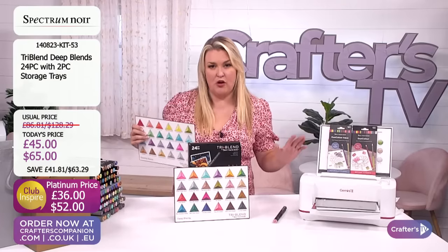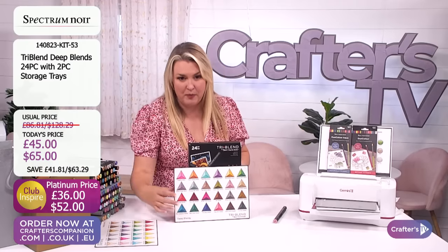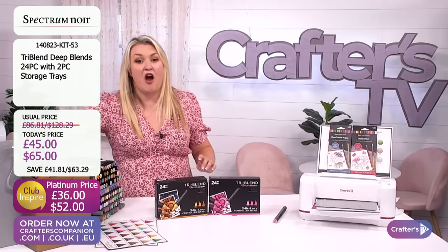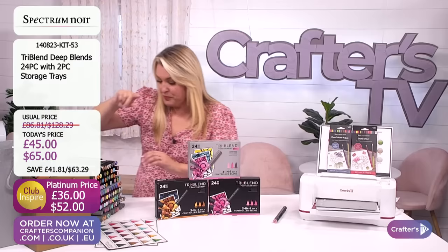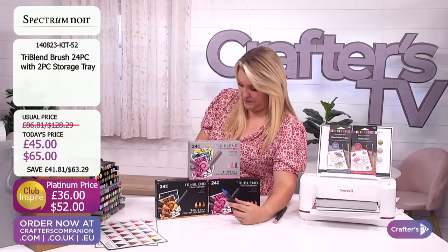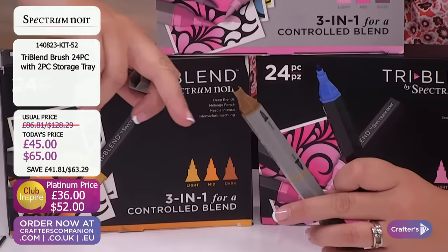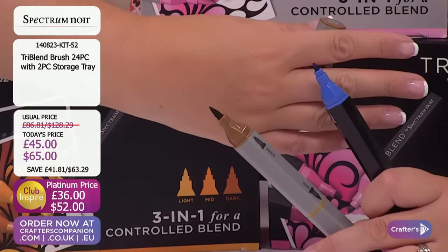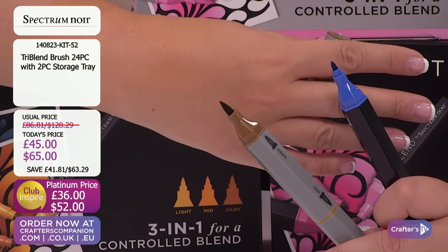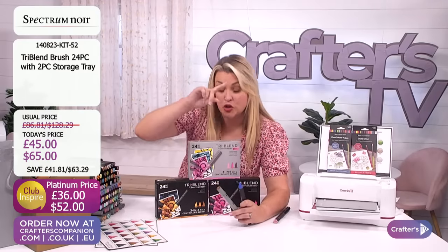I wanted to explain all of this before I go into the demo because I want it to all make sense when I'm showing you how they work. Now, the third set of pens we have today, which has been by far and above the most popular, are our brush pens. We do all of those markers with the bullet nib. We also offer the tri-blend brush, which have a brush nib on the end. Can you see the difference? The brush takes a little bit more control and practice, but it gives you a much more seamless blend, and I'm going to show you that.